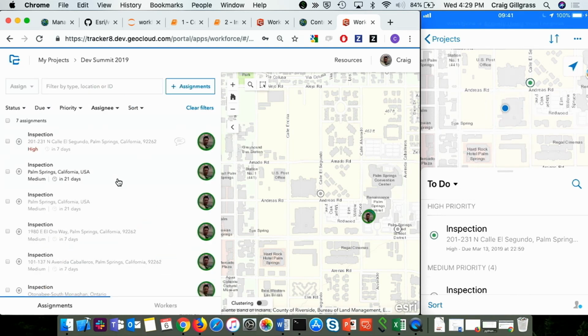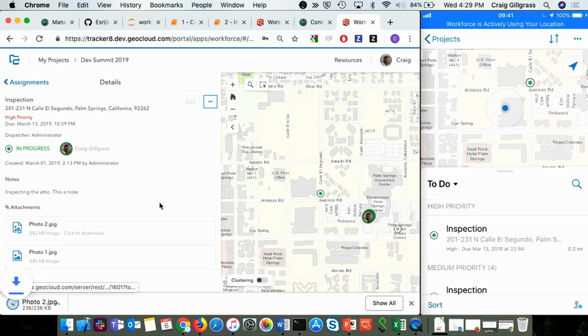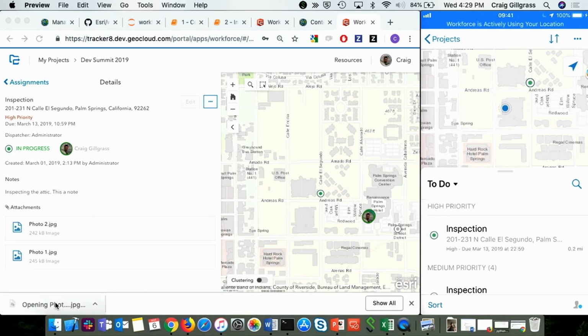And then if we pay attention here in the web app, when the heartbeat kicks in, you're going to see that assignment status change to show that it's in progress. And the note that I added, in addition to the new photo, are both going to be there. So there's that note I mentioned. I think it's that one.